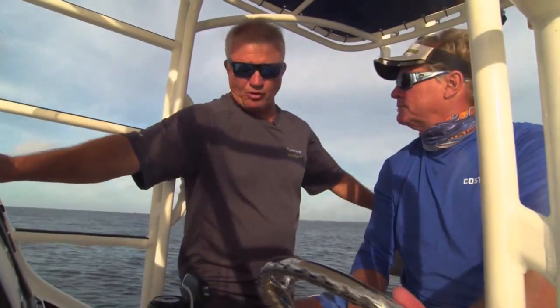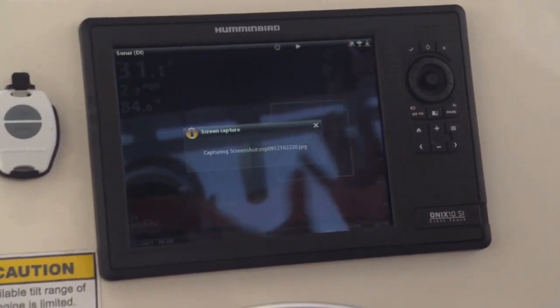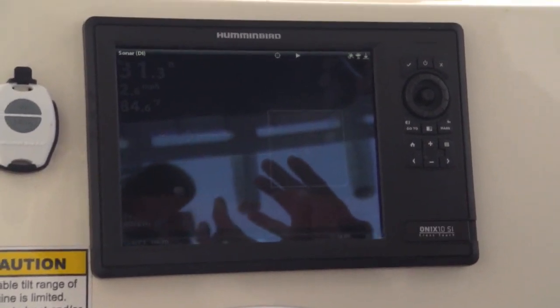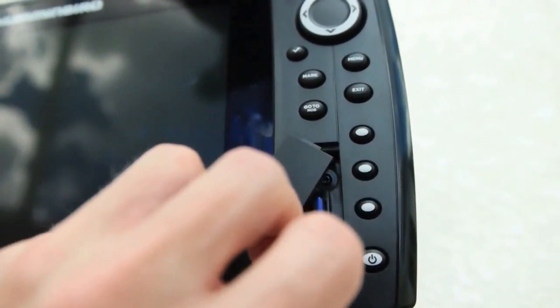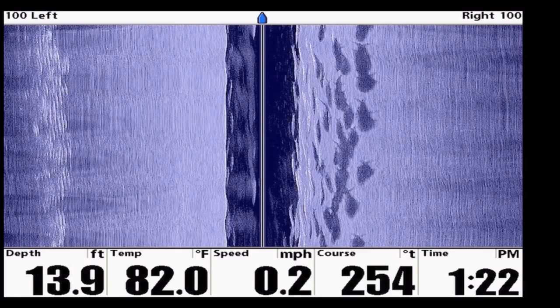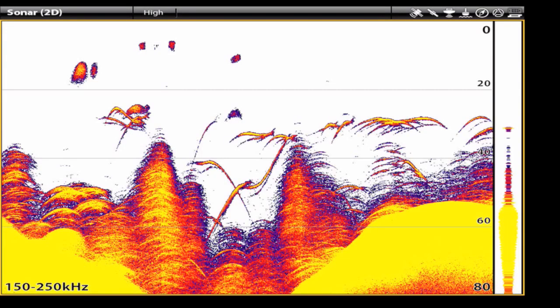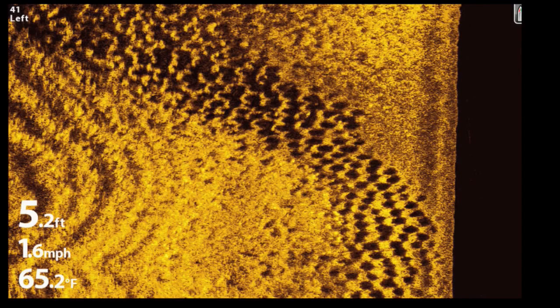Let me give you a tip. All of our units that carry an SD card, which is all of your GPS capable units, have the ability built in to save a screen snapshot. On the Helix units, you have to save it to an SD card. On the Onyx units, you can save it to the SD card or the internal memory. The bottom line is you can save those screen snapshots as a JPEG, take them over to your laptop or desktop at home, and sit there and study them over and over. Now you learn what you're specifically looking for when you're out on the waterway. It's a great tool to use.